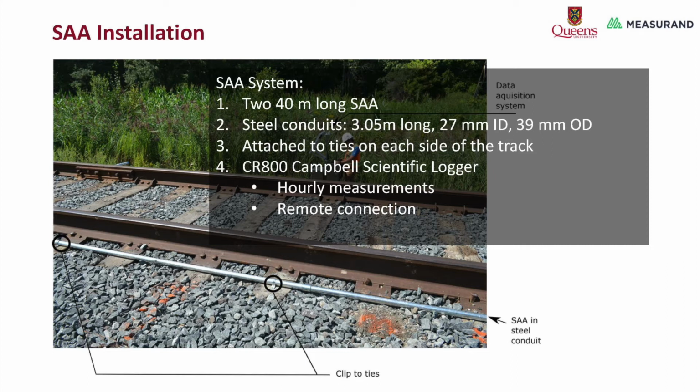Before we move on, I'm just curious as to the decision to install the ShapeArray onto the side of the track rather than maybe down the center line of the railway. Yeah, so that was an issue that we suspected we might find, and that is the two rails were actually settling at a different rate.